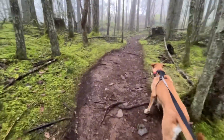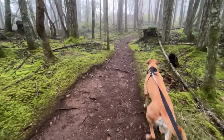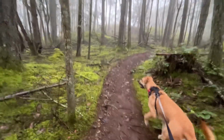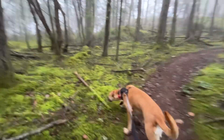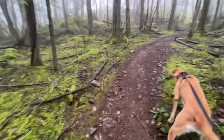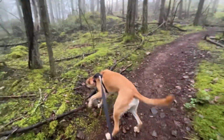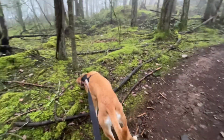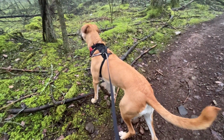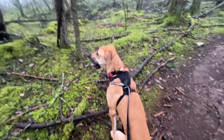Oh, she's on to something. What's going on? There's a critter. This is why she's on a leash. She has a very high prey drive. She's a reserve dog. Adopted. Gracie, sit. Sit. Good girl.